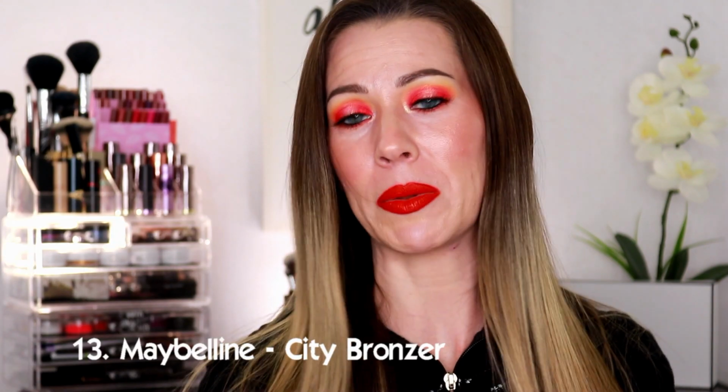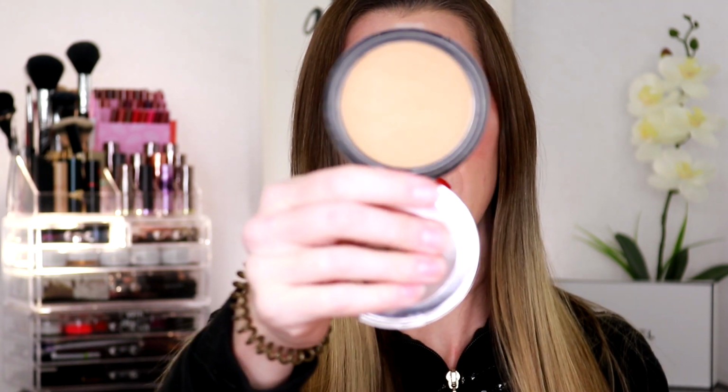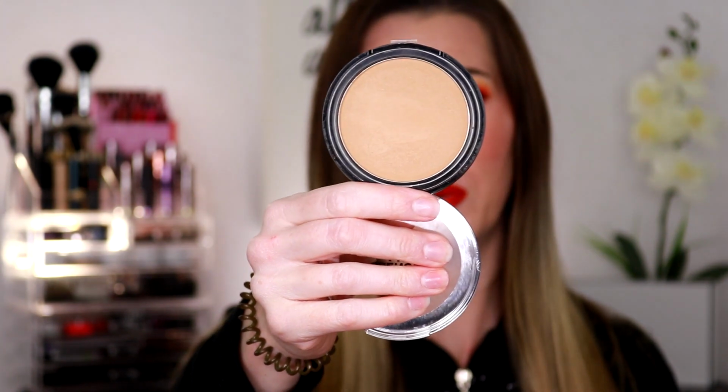Number 13 is the Maybelline City Bronzer. If you've watched people like Raw Beauty Christie, I feel like she has talked about this, maybe. I'm pretty sure Kathleen Lights has talked about this. That's the one that influenced me to buy it. This one is in the shade 200, and that's what it looks like. It's actually a really nice bronzer. I do like it a lot. It does have a little bit of a sheen to it, which I was kind of surprised. I didn't expect it to have that.